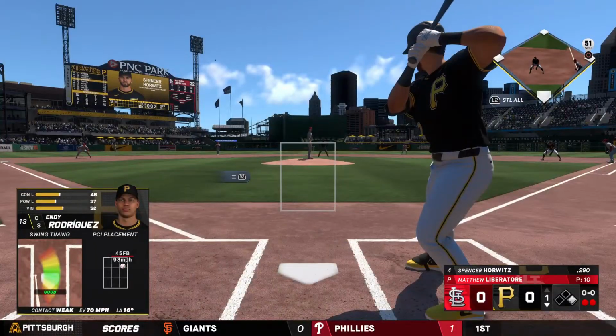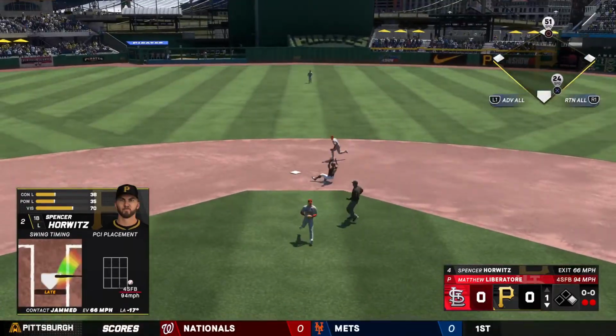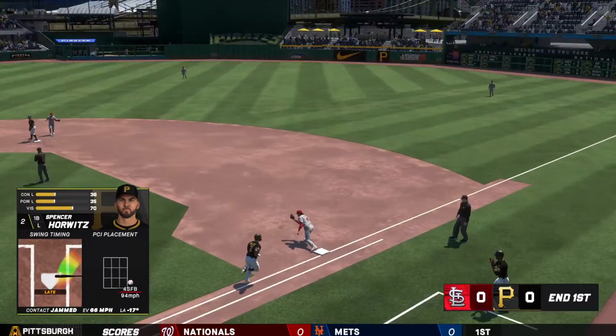Oh, no waiting around right there. He was ready to swing it on the first pitch. He kind of muscled that one out there. Runner on the go. Up the middle. Handles, throws to first.